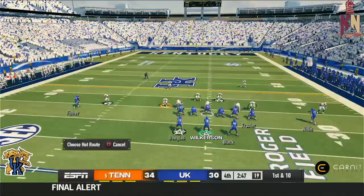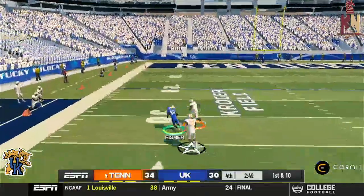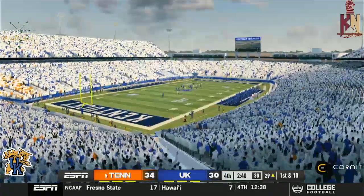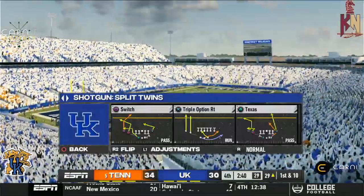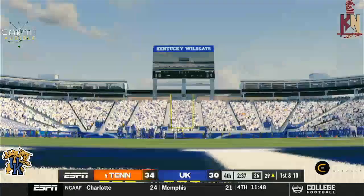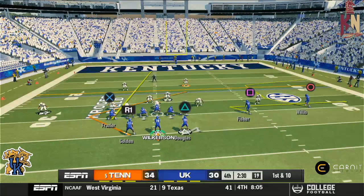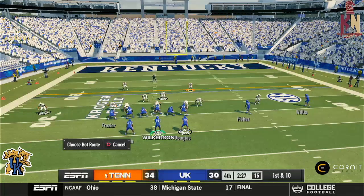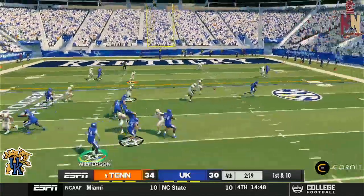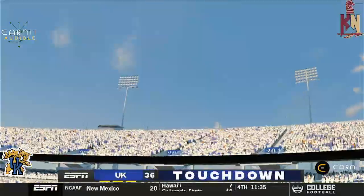First and 10. Ball on their own 34. Just under three to go in regulation. Wants to throw outside. And he makes the catch. And he's tackled at the 29. First and 10 with a defense trying to regroup after giving up the big pass. Here we go. Green 88. Green 88. Easy, easy. He's got it with room to run. Inside the 10. Touchdown, and now they're in front.